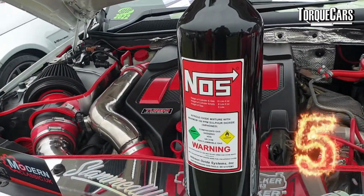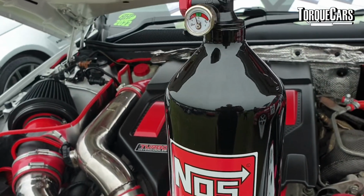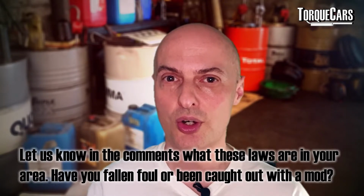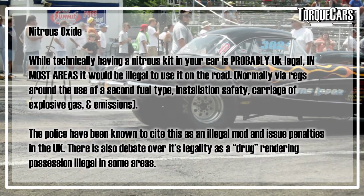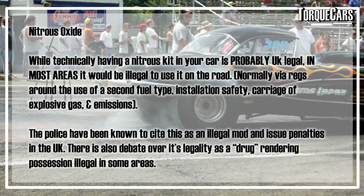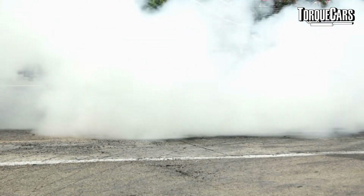So nitrous oxide, it's an additional fuel that's pumped into the engine and it substantially adds power. You get a short burst of an extra 25 to 60 horsepower just at the flick of a switch. So you can see the appeal as to why people would do this mod. But in most areas it's illegal to use nitrous oxide on the roads. Some countries stipulate that there is only one fuel type allowed to be used in a vehicle at any given time. If you're doing drag races and off-road use of your car, then it's certainly a good idea to get nitrous and just max your power out and take your car to that absolute limit.